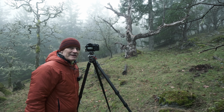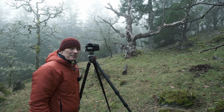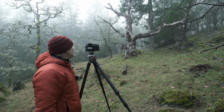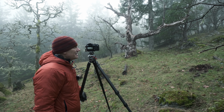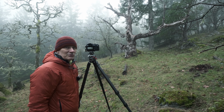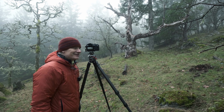It's more of an environmental portrait shot of this gnarly old tree. I mean, it's the subject that I'm really interested in. And it doesn't look like it's gonna last much longer. Every time I come, there's a limb or two that have fallen off. So I think its days are numbered.